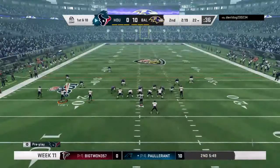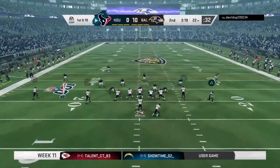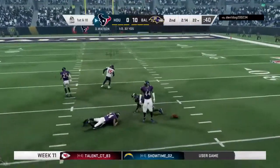The Texans offense is ready to go here for their next drive. It hasn't gone particularly well for them. That's obvious, in these conditions, no points so far. They've got to get that offense on track. The question is, how do they do it? It is the age-old question, isn't it?